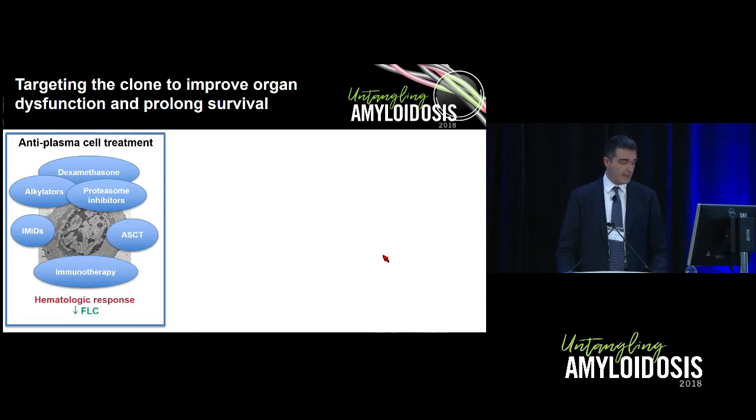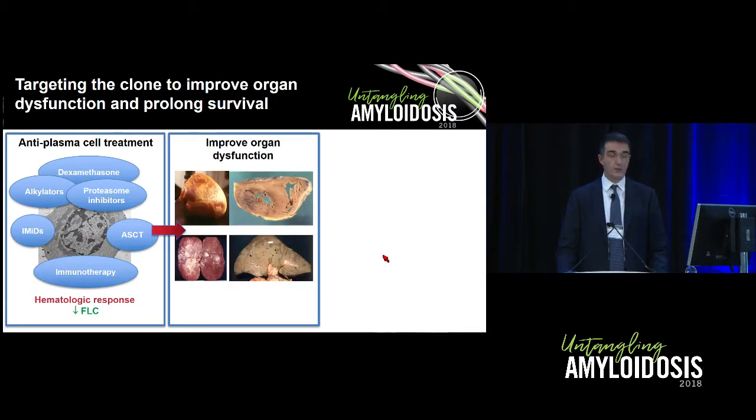And we assess the effect of this by looking at the reduction of the free light chain that is toxic to these patients. And we do so in order to improve organ dysfunction. If we are quick enough and effective enough, we can actually, in many instances, improve the organ dysfunction of these patients. And we can make sure quite early that this is happening by looking at decreases in biochemical markers of organ dysfunction.